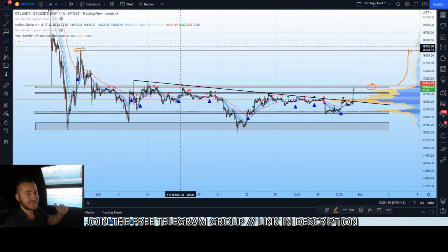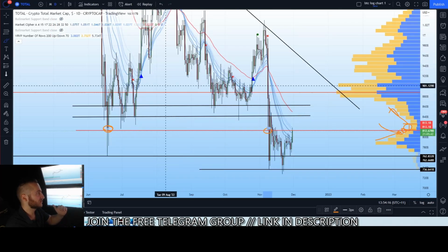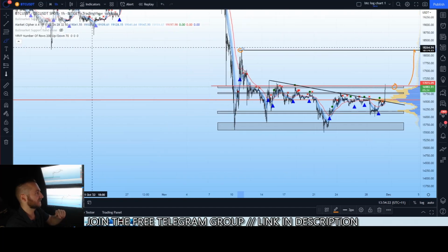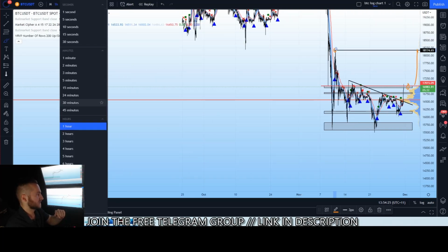Now, 18,100 is a very key resistance point, as not only does it indicate the June top range low, okay, that we held for about 4 to 5 months, but it also comes up into this range on the total cryptocurrency market cap. So I'm going to show you again, because that doesn't make a lot of sense if you're new to the channel. So we'll go to this chart over here and we'll zoom out. Let's go to a daily chart.